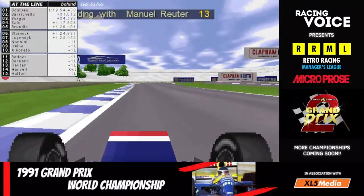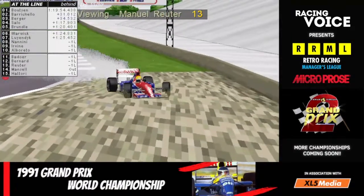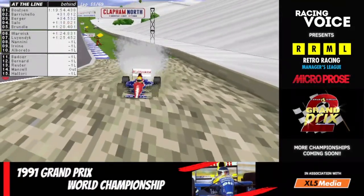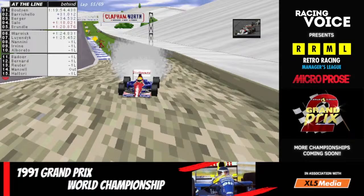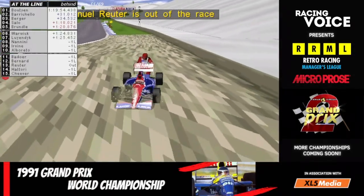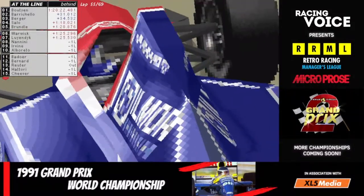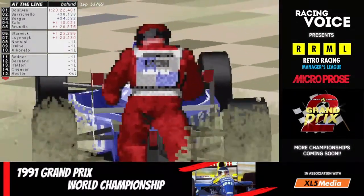As Manuel Reuter is slowing. Reuter in the Brabham is slowing. Engine failure for the Ilmor. So that's double engine failure then at Brabham. Both the Ilmors have gone up in smoke here in Spain. No points for Brabham. They weren't really on for points for Manuel Reuter anyway. But that's a devastating end to the race for the Brabham team.